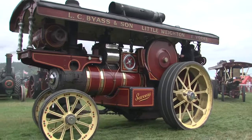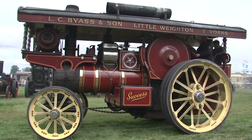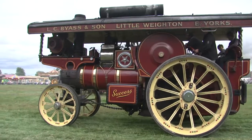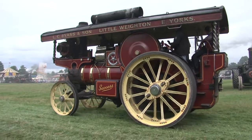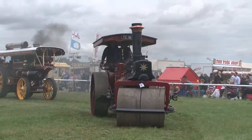And the Marshall just coming past me, number 42. This one was displayed at the Marshall stand at the Smithfield Show in November 1906 and was sold in December that year for £493. I think it's hard to get any of the bearings for anything like that sort of money nowadays.